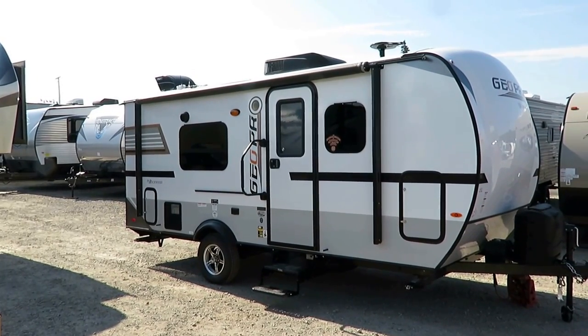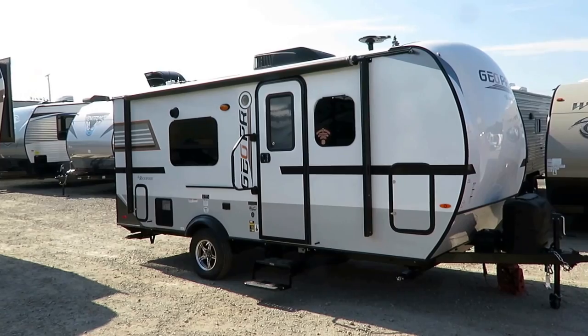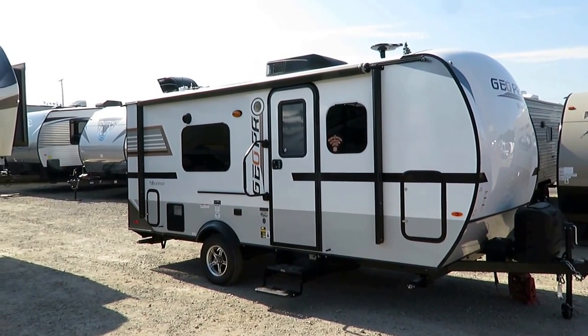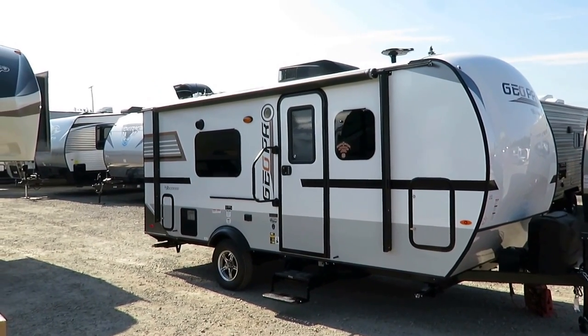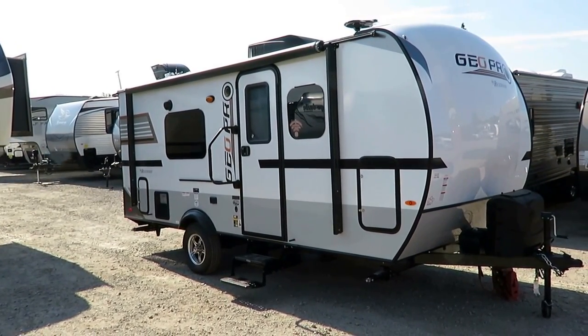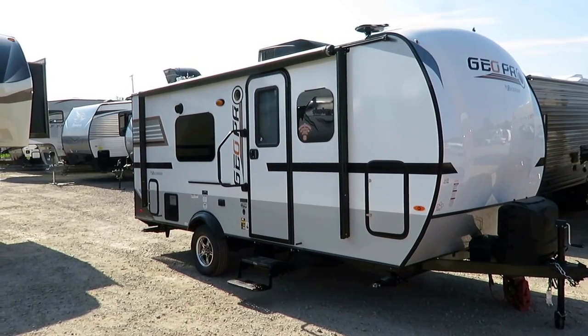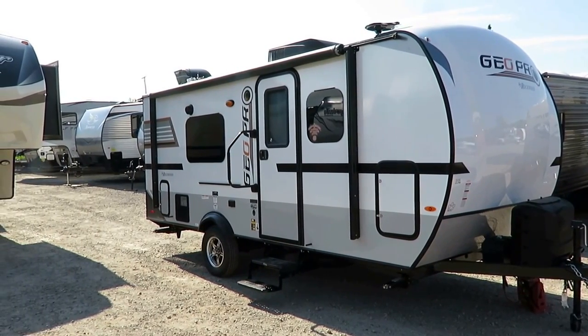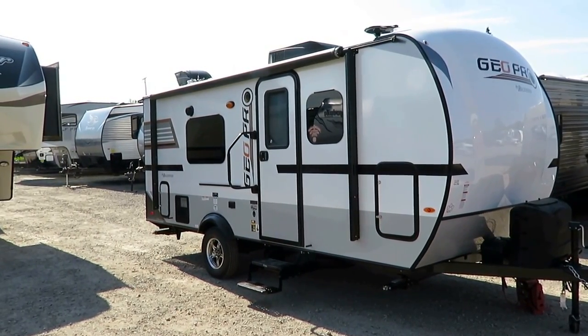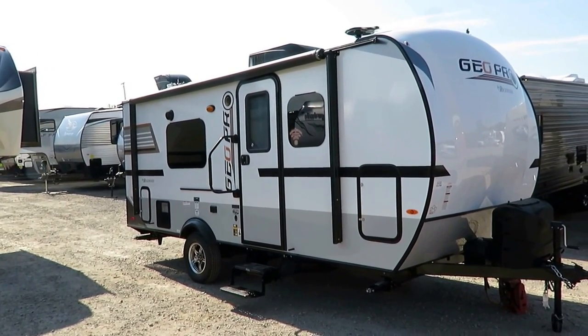It's effectively a little more sleeker, streamlined version of the 1902 Mini Light. This is a slightly narrow-bodied version of that. The Mini Lights are all a full standard body, 8 foot wide. The GeoPros, I hesitate to call it the little brother because that makes it sound less than. It's just very different than the Mini Light. It appeals to a completely different market. It's built for a totally different purpose.